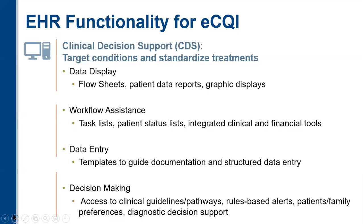And then decision making. So this is the alerts that I was telling you about, the patient's family preference, diagnostic decision support. So is the patient due for something? Are they not due for something? So a lot of these functionalities are within your EHR and can help your quality improvement processes.